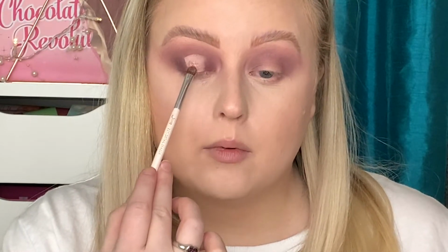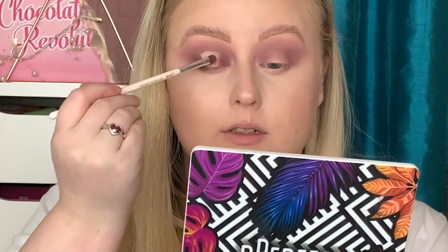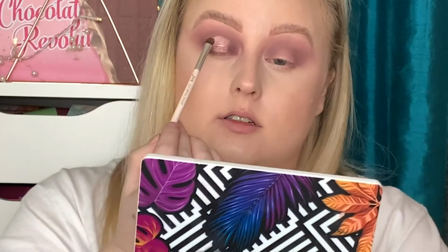Okay, it's pretty. Yeah, it's pretty. It's pretty. I like it. I do like that shade a lot actually. I don't think I'm being too precise with this one today. I think it'll just look nice, kind of.